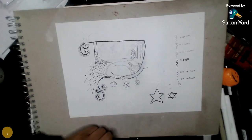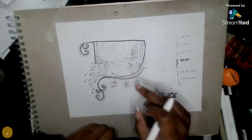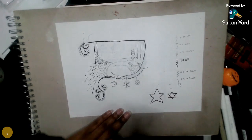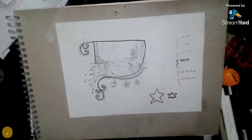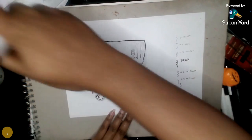So far, I like that. I think that thick line was a good idea. I think, or maybe just for the outside. Maybe. Maybe.